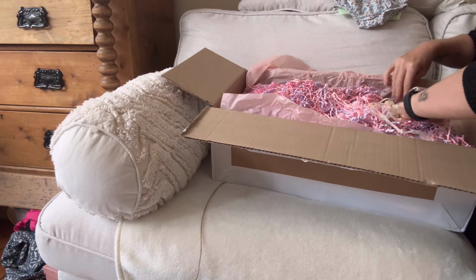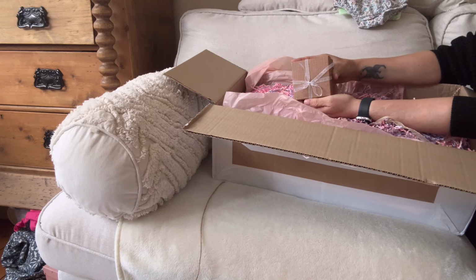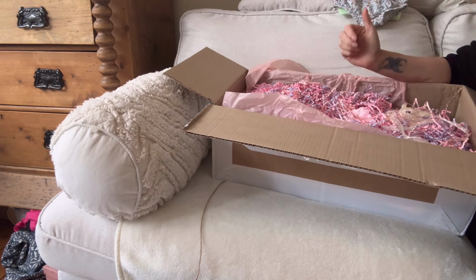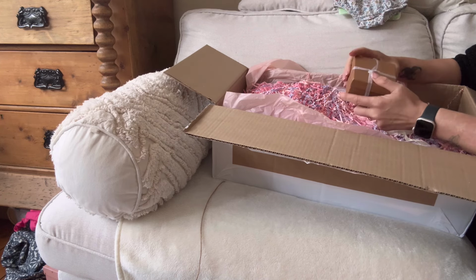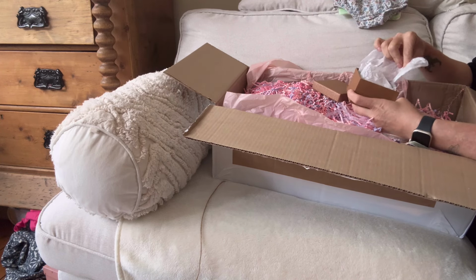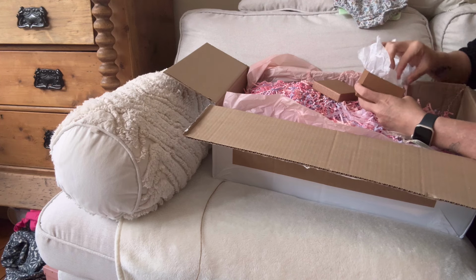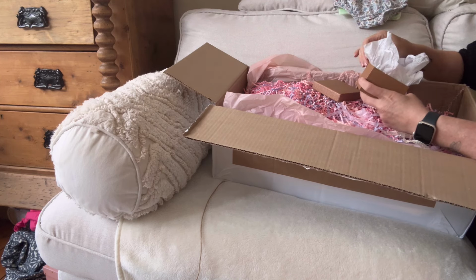Oh no, there's something else in here. What a package. I wonder what this is. It all smells really nice. It smells like baby powder or something. Oh my goodness. I think that's a treat. I think that's edible.